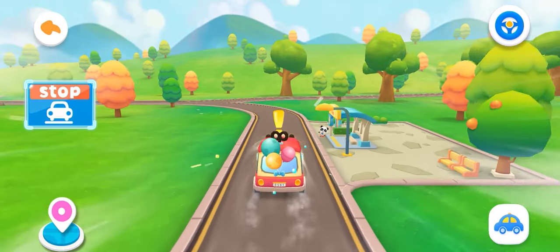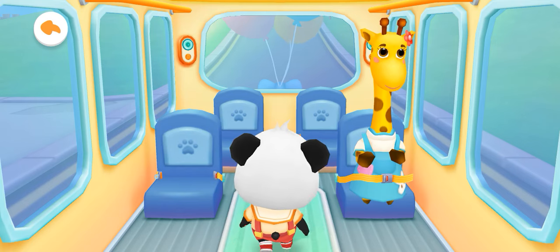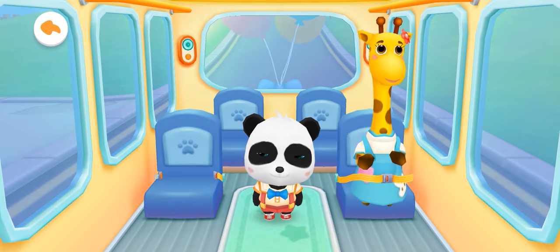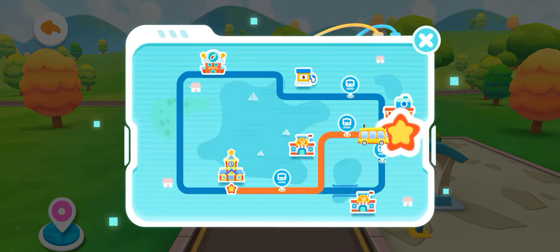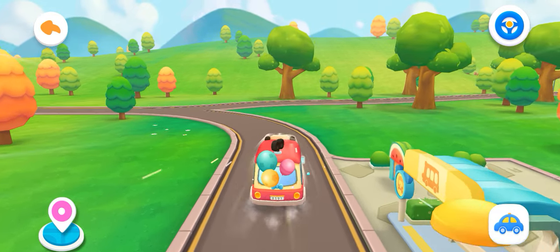Hello, baby bus! Hello, please get on the bus! Choose a seat for me. Fasten your seatbelt. Thanks. The next stop is the photo studio. Let's go.